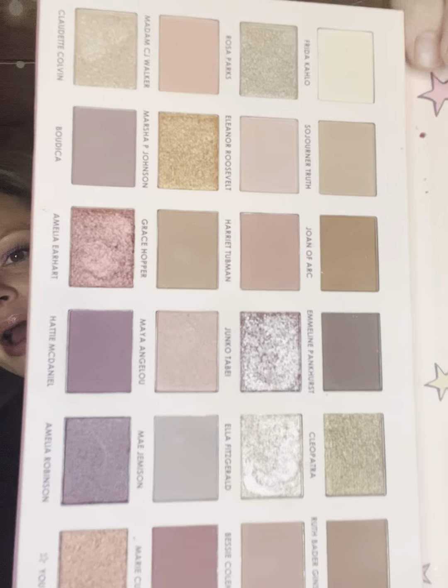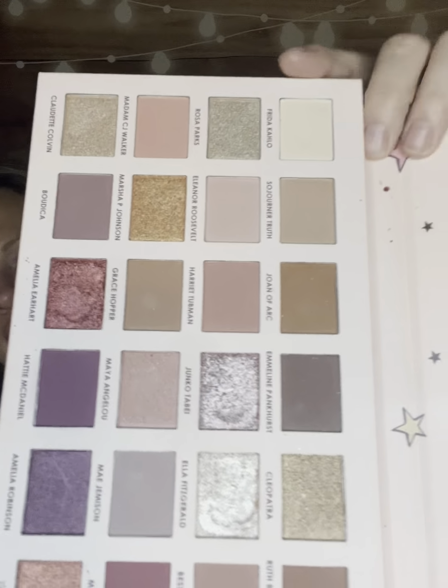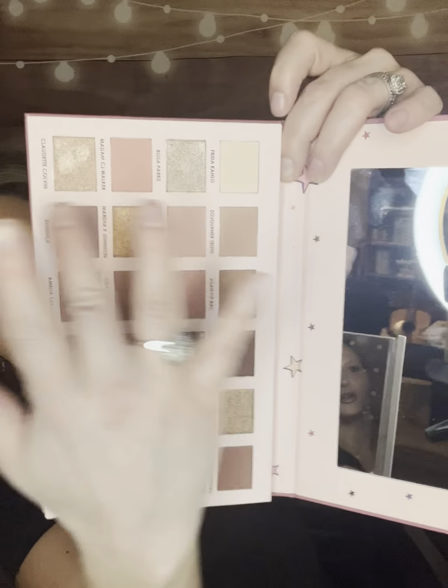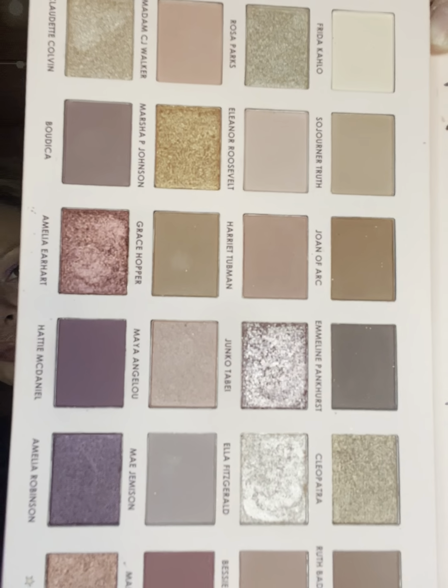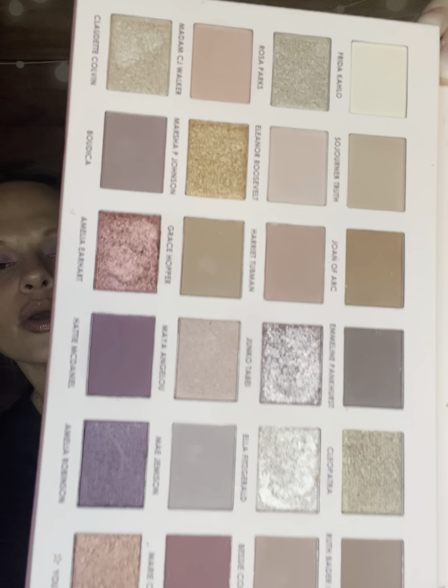Okay, next, from Ciate London, this is the I Am a Woman What's Your Superpower palette. This was purchased from a BoxyCharm sale. I have used it. As you can see, several colors have been used. And I actually really like this palette. It performed really, really well for me.